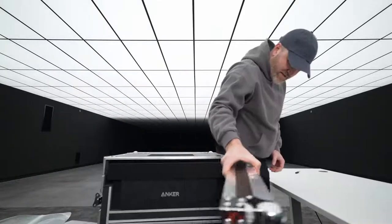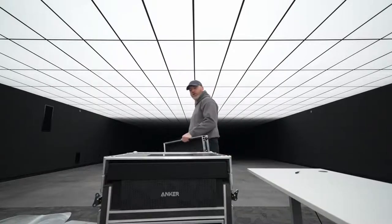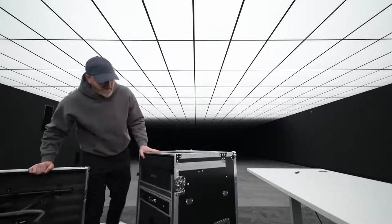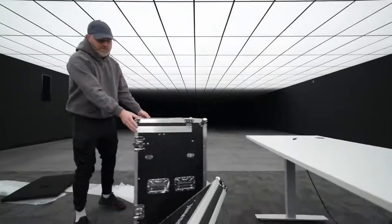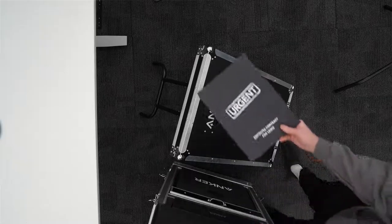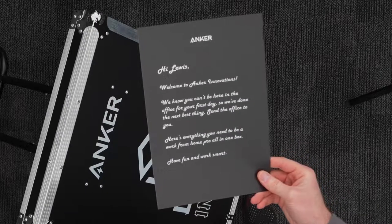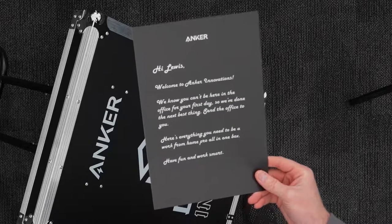What? Oh! That's a desk leg. That's a desk leg. What is happening here? Hold up. Oh, urgent. Welcome to Anchor Innovations. We know you can't be here in the office for your first day, so we've done the next best thing. Send the office to you.